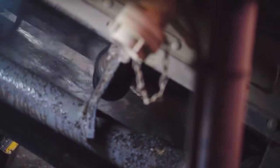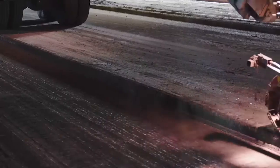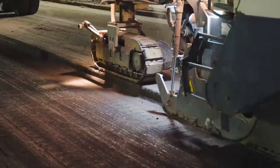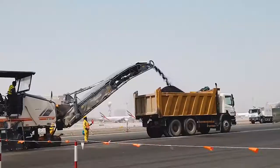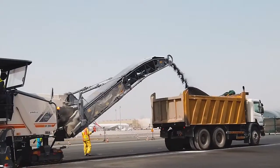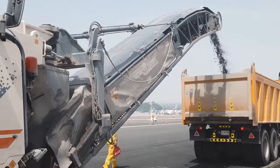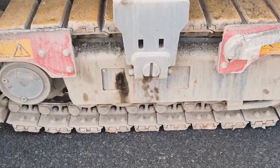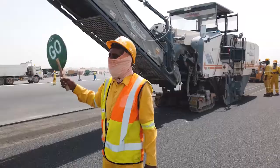The South Runway rehabilitation was classified by the Al Naboodah construction group as an intensive project. This intensity was certainly demonstrated by the milling operation. Using plant and equipment brought in from their own National Plant Division, milling was carried out on all the runway and taxi areas.